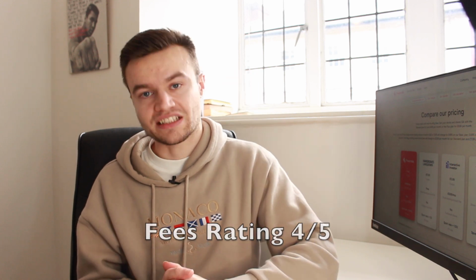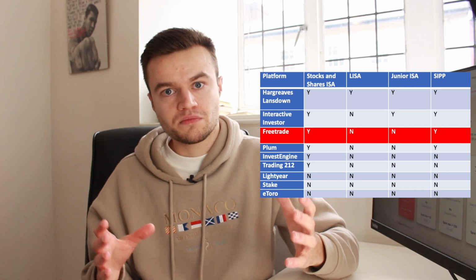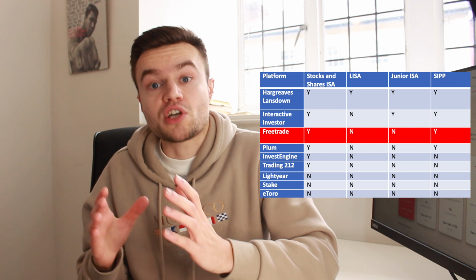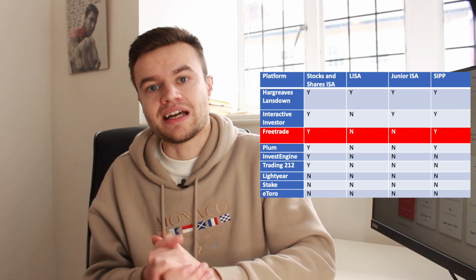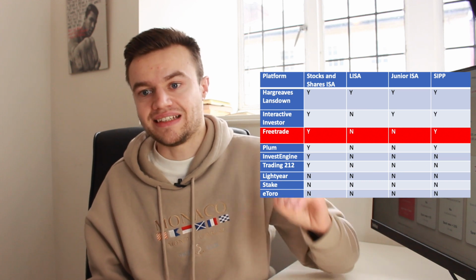The third category is account type, and this is incredibly important as the platform you choose to invest in has got to have the account type you want. And Freetrade has 3 account types: the General Investment Account, Stocks and Shares ISA, and the SIPP. And here, Freetrade either matches or beats most of its competition. The likes of eToro don't have ISA account options, while Trading 212, its direct competitor, doesn't have a SIPP account option. So Freetrade is ahead of some of its direct competitors in this category.